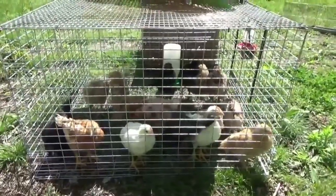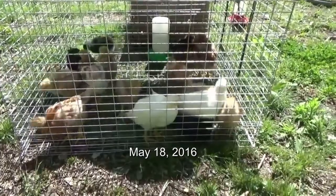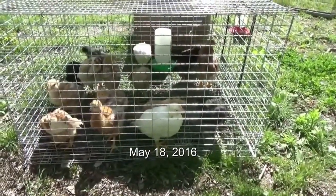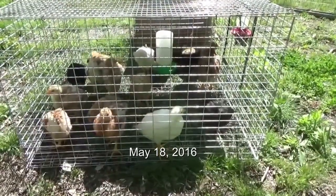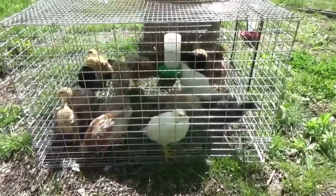People keep asking me why I keep building chicken coops. Well, it's because I'm going to have my chickens separated. I want to have them separated by breed and by type and by purpose. So that's why I keep building more chicken coops. So hope that answers all the questions. I keep seeing that a lot.